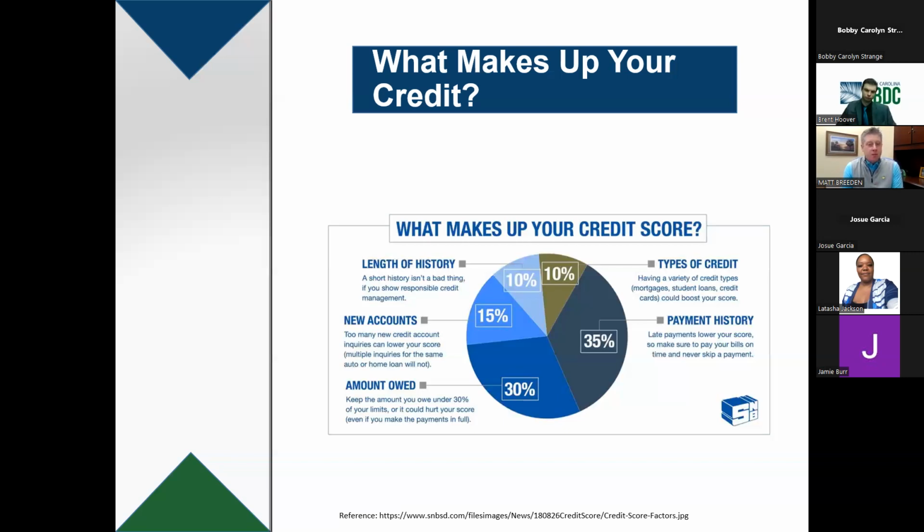If you come to the bank and let's say you've made your payments on time, but yet everything's maxed out, it's not going to be a good thing. It's going to be a negative thing because it's going to look like you are relying too heavily on that open credit.